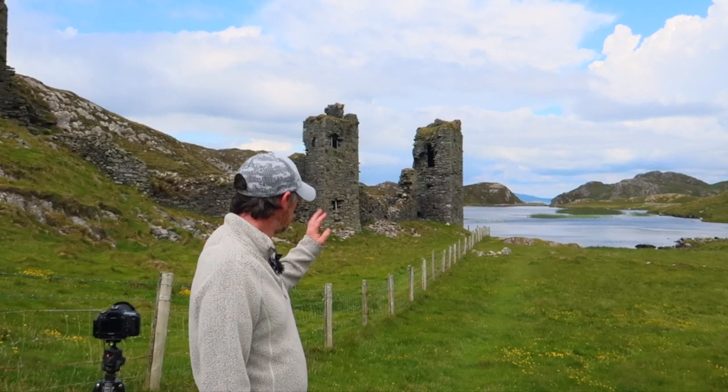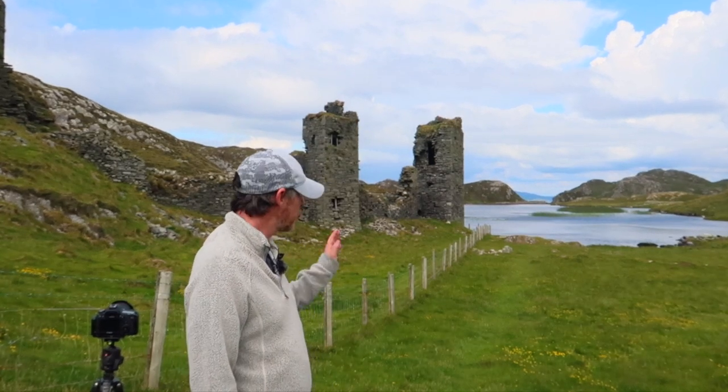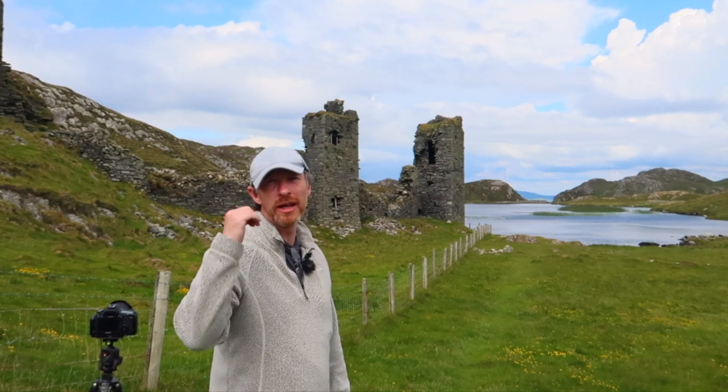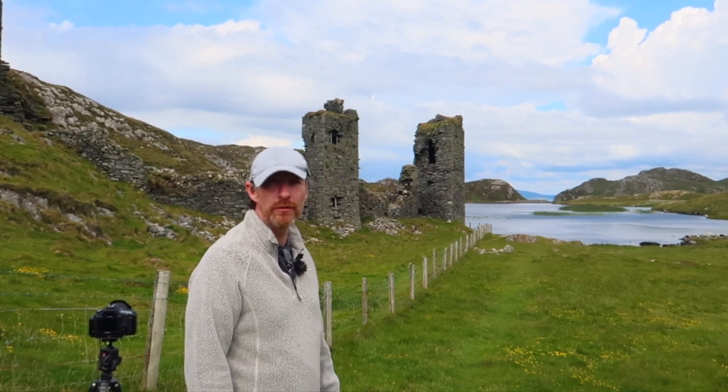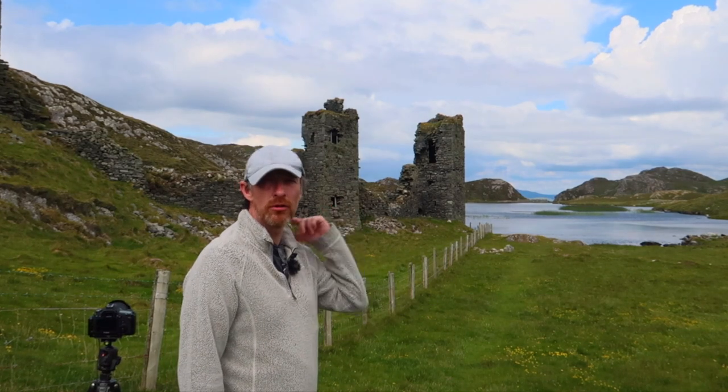But I'm really happy to be here, really happy with the shots that I've gotten so far, and I'm excited to see now, once I go into the castle itself, what kind of compositions I can find there as well. But beautiful, I'll show you this photograph now, and let's go into the castle.